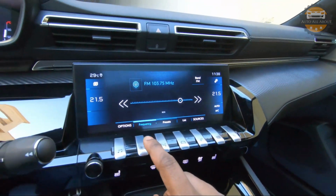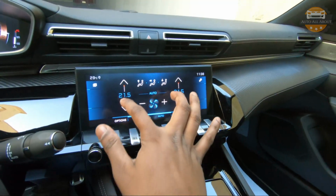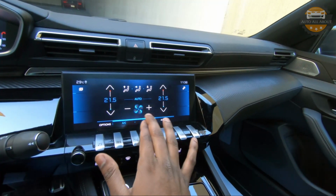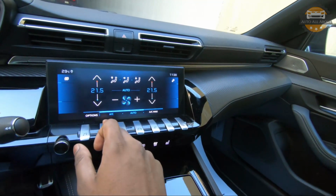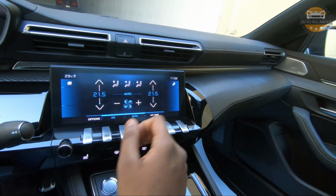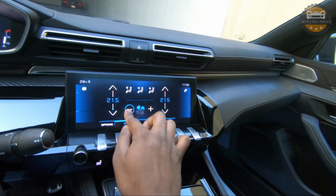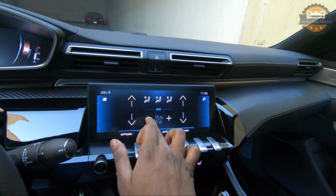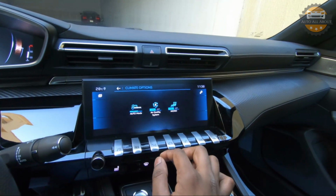Moving back, the next screen will be the climate control screen. In this one we can see simple controls. We can adjust the automatic AC on and off from here, or AC itself we can turn off and turn on from here. Then we have the fan controls here. If we turn off the fan controls to the lowest, the AC will be turned off. If we go to the options, we have multiple options.